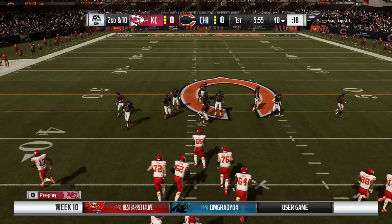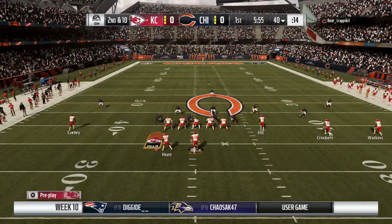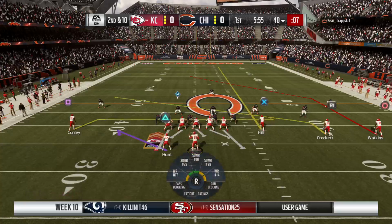So 2nd down and 10. Once again, they'll go from the 40.